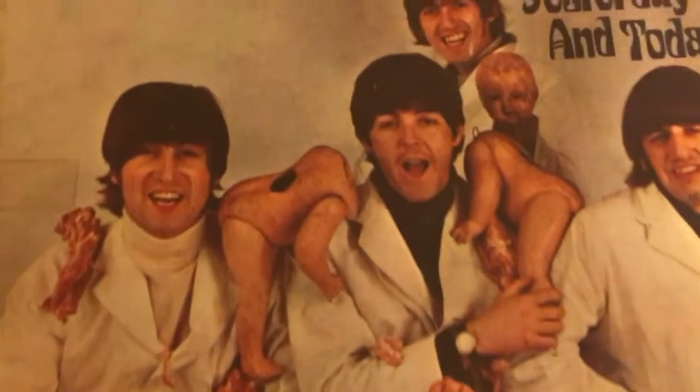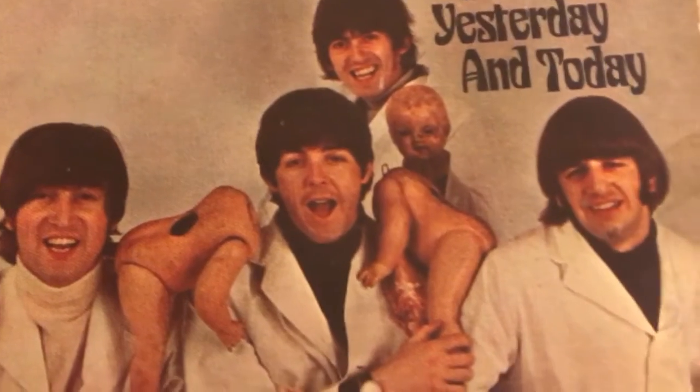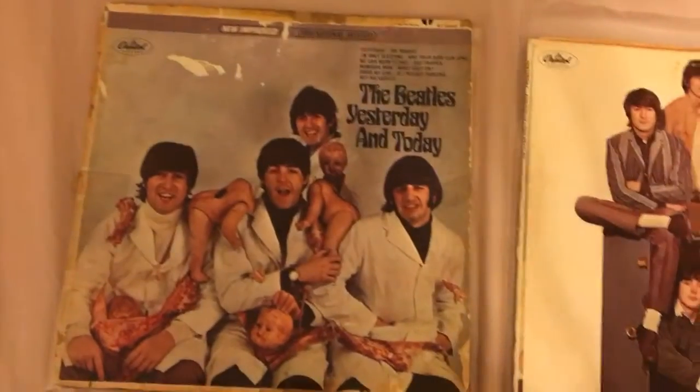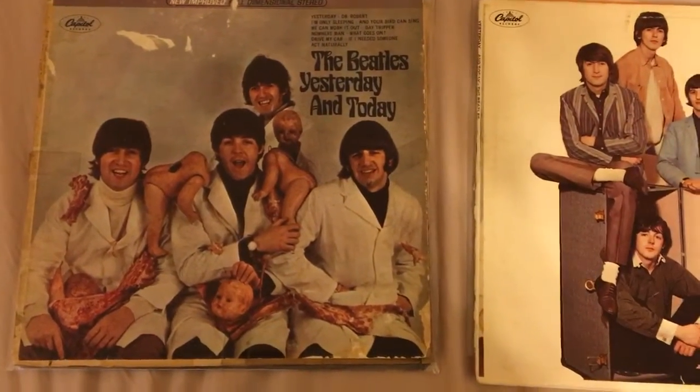This one's the East Coast pressing, and you can tell because it's got more of a purple hue to it. The Beatles' faces are a little bit tanner than on the West Coast pressing. So I kind of like this East Coast pressing because it pops at you a little bit more.